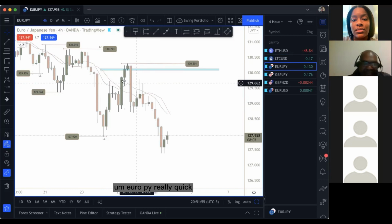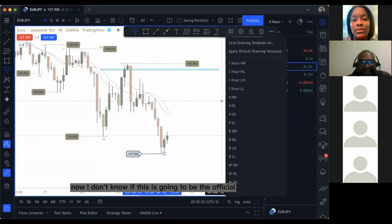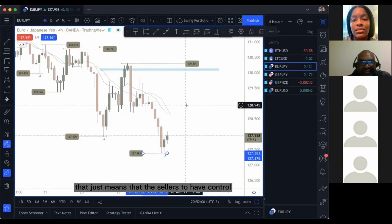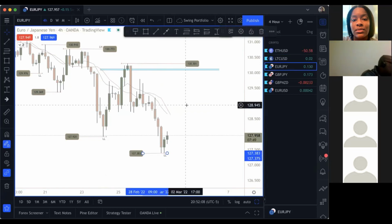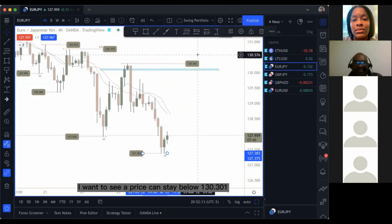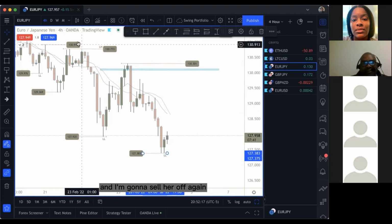Euro JPY really quick. Y'all can see that she's in a strong downtrend. She made a lower low today. I don't know if this is going to be the official lower low, but seeing as we have a lower low, that just means that the sellers still have control. So what I'm going to do is wait for a pullback. I want to see if price can stay below 130.301, and I'm going to sell her off again.